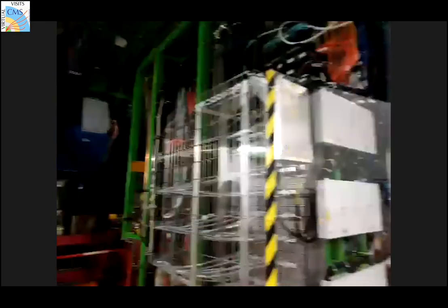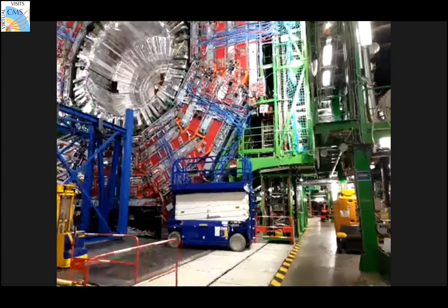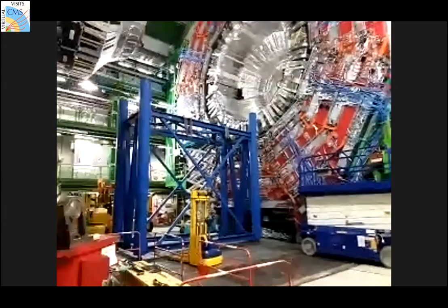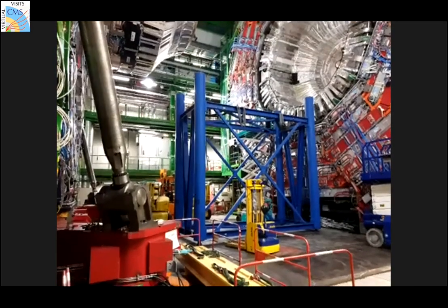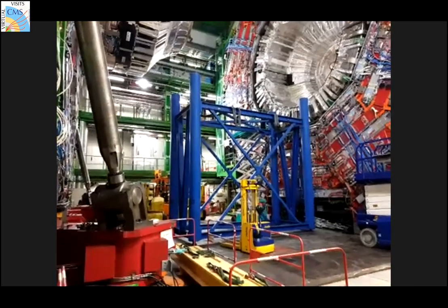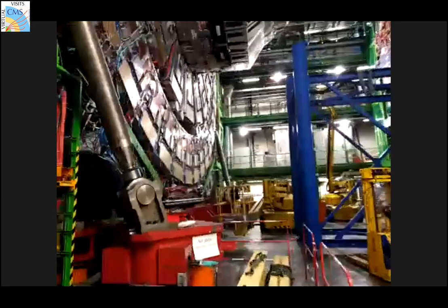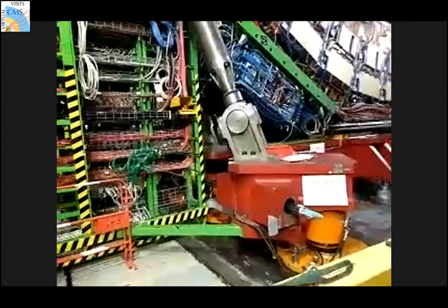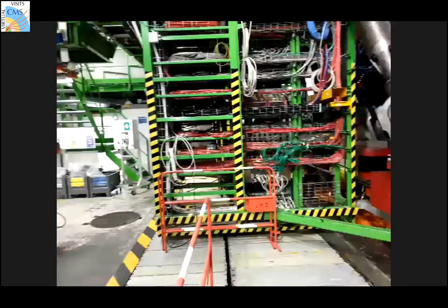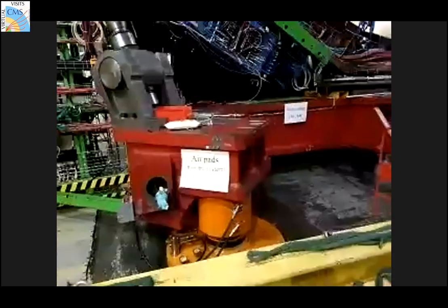And so here we are at the bottom of the cavern. The view is beautiful. Sorry for interrupting. We just got a question about how the end cap is moved. Perfect question, because we are right next to the end cap. Yes, show the feet and the air pads. So we are right next to the end cap. These are the feet of the end cap.